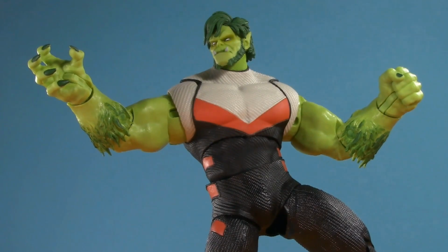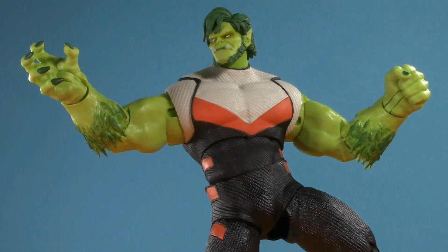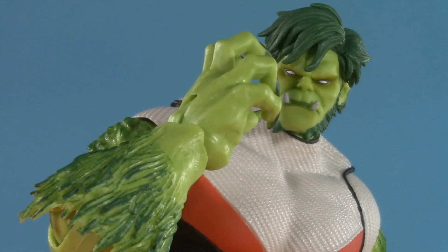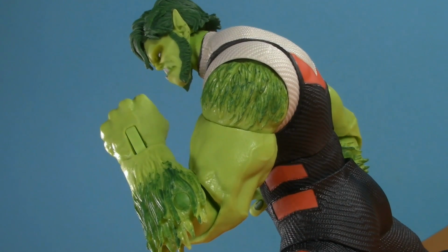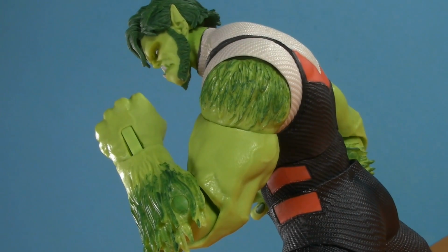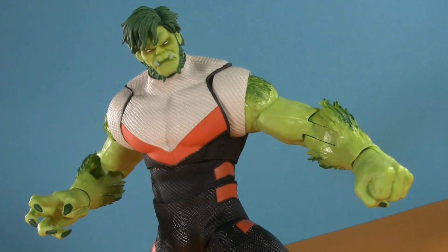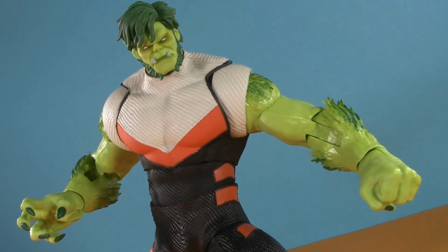And even though this figure might not be my personal preference, I still acknowledge it was really well done. The sculpting and textures are great, as is all the painted fur. Not only that, but this has got to be the deepest bend I've ever seen on a single jointed elbow. This figure might not be my preferred Beast Boy, but it's definitely a beast.